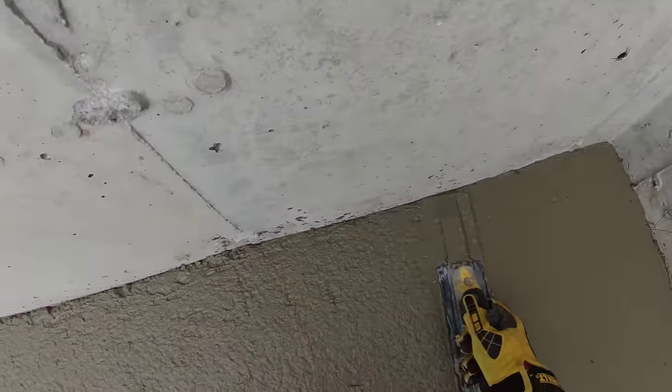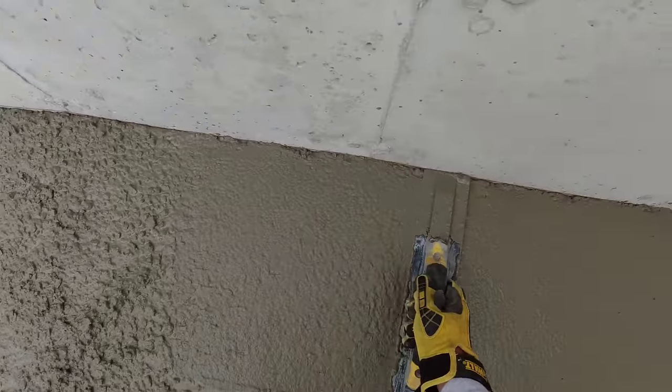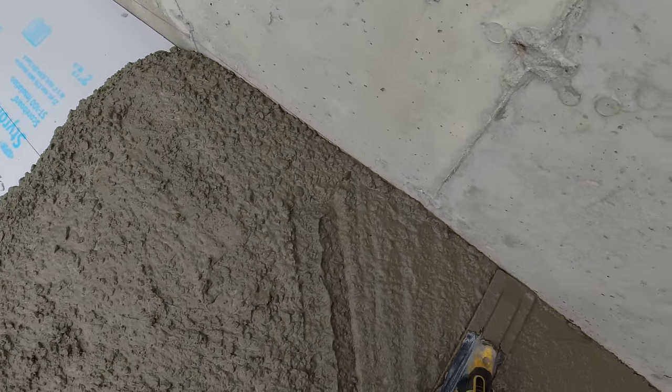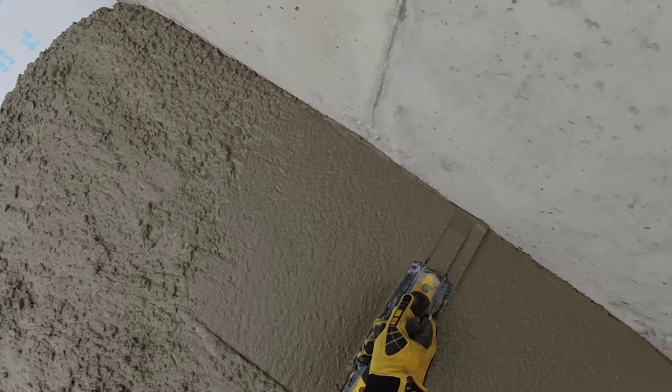Got a nice mix here today. This company will blend the stone, so they'll go 50% with 3/4 stone, 50% with 3/8. We call it a 50-50 mix. It's a really good floor mix, and that's the way we like it. It makes pulling it around easy. It makes screeding it easy.